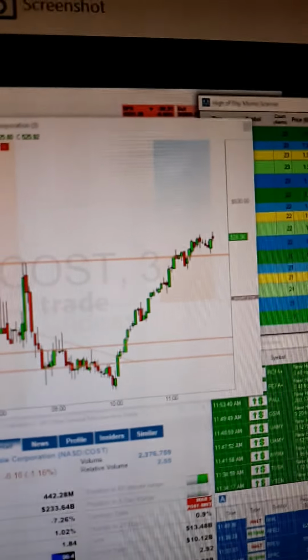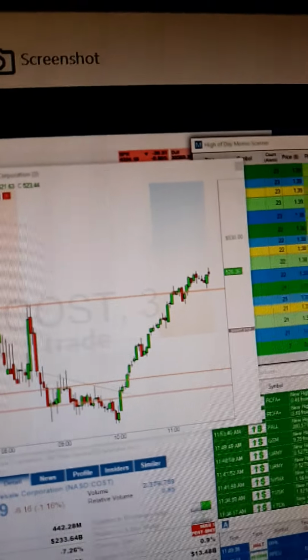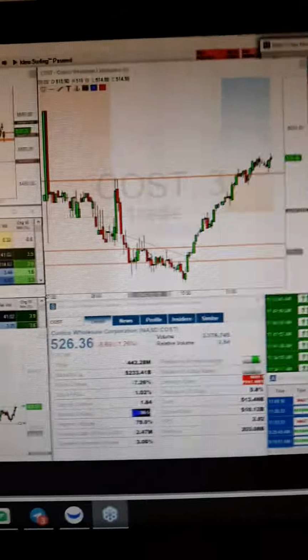Could be a double top right here, but if it gets over the 432, we can make another point up. So I'm looking for any combo, which would be even better. For example, this one right here on the Costco.